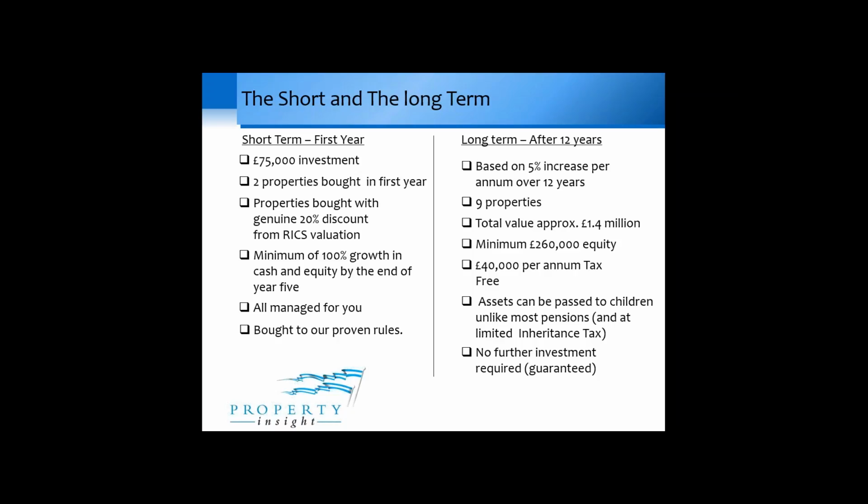Long term, you can have a 6-year plan. Over 6 years, you grow to about 5 properties, and you're able to release £20,000 per annum of tax-free money year after year if you want to stop at that point. Or you may have a 12-year plan. Over 12 years, you'll grow to 9 properties, approximately £1.4 million worth of property. Your share of the equity, £260,000. Your share of the releases, £40,000 per year of tax-free release, plus probably about another £10,000 of rental profit from those 9 properties. Now, I say your share because we cover as many downsides as possible.